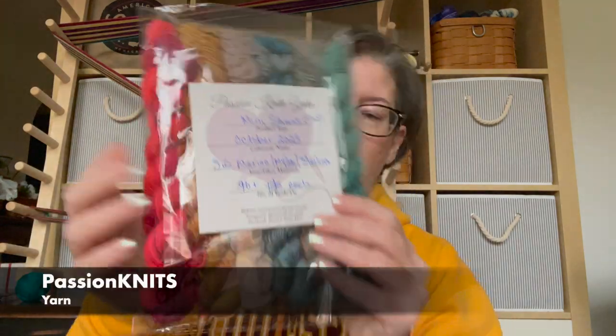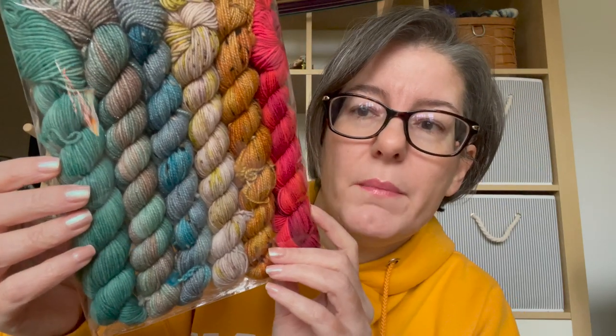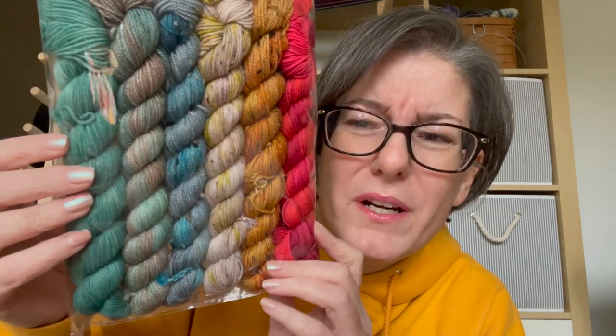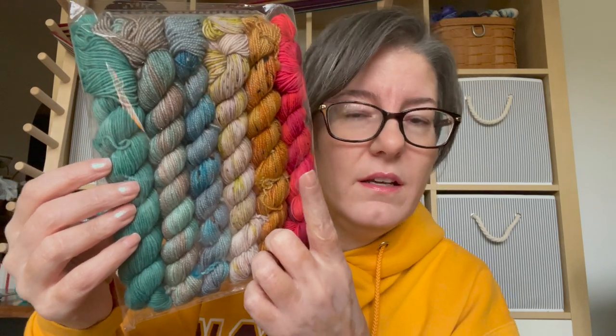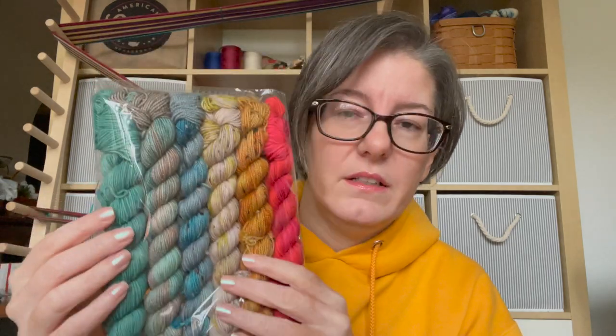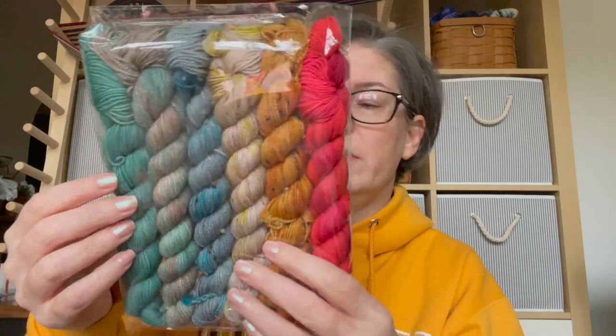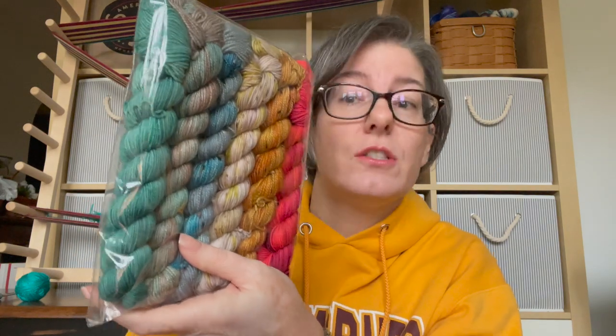And from PassionKNITS Yarns, these are really pretty. I'm going to actually show you that. So these are really pretty. Some of them have sparkles. It's probably hard to see, but some have sparkles and then some have the tweed. And I'm working on a pair of socks right now that are on a tweed base and it's really, really lovely to work with. So again, this will be my PassionKNITS square for the blanket.